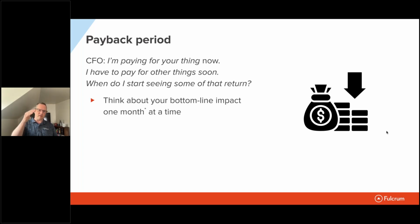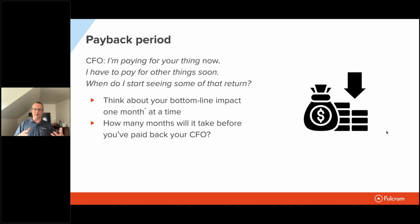So in order to help your CFO understand the benefit of what you're doing, you've got to think about your bottom line impact a month at a time. And it could be a week or a day or whatever your time frame is, but a month at a time is pretty typical, could be a quarter.